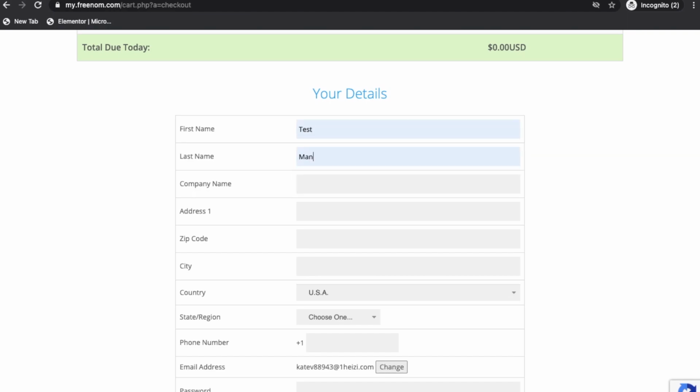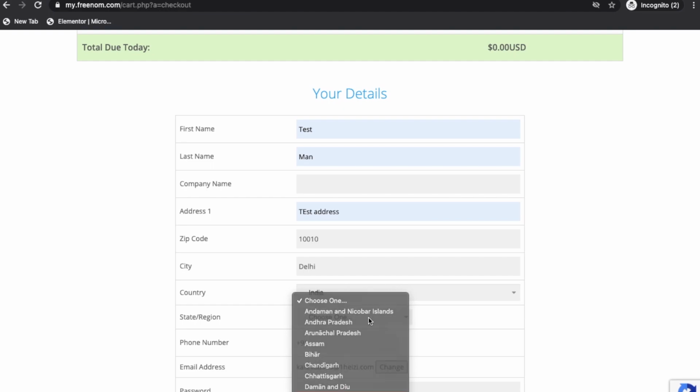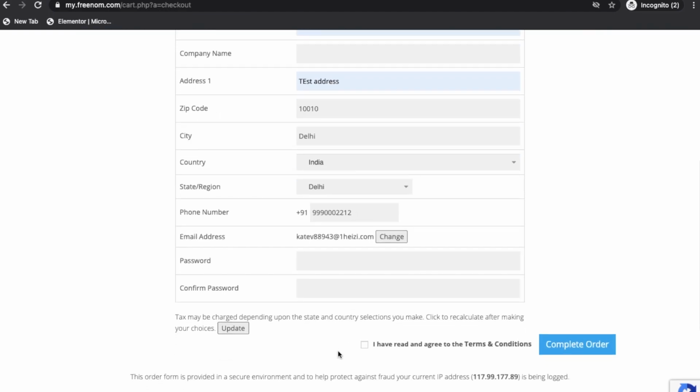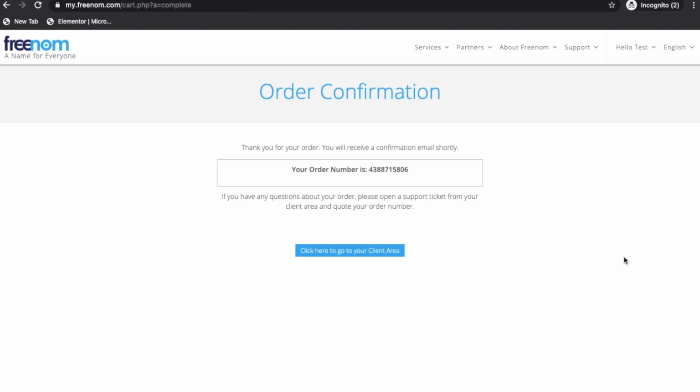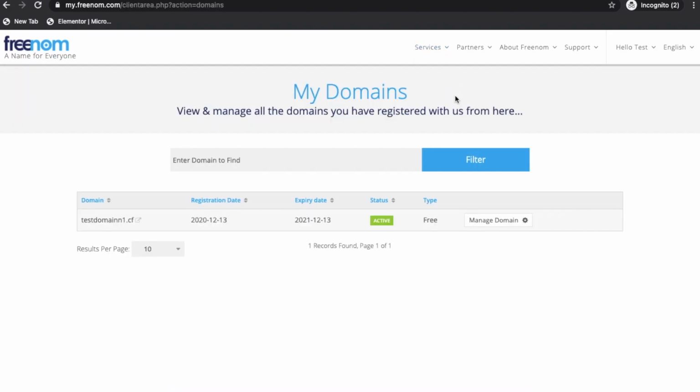So let us enter our details: first name, last name and all other details. I'm also going to enter my test details because this is not my main account. I would strongly suggest you enter your real details only so you would not lose access. Test address 110010, Delhi, India. Fine, complete my order. Okay, we got our order confirmation, which shows that our order is completed successfully. So let's check in My Domains. Here you can see our status is active, which means our domain is activated successfully.